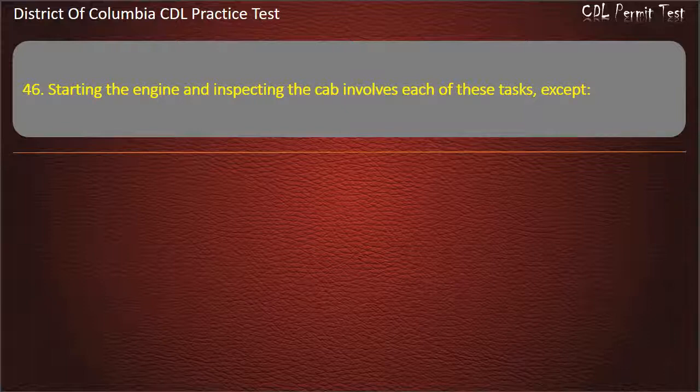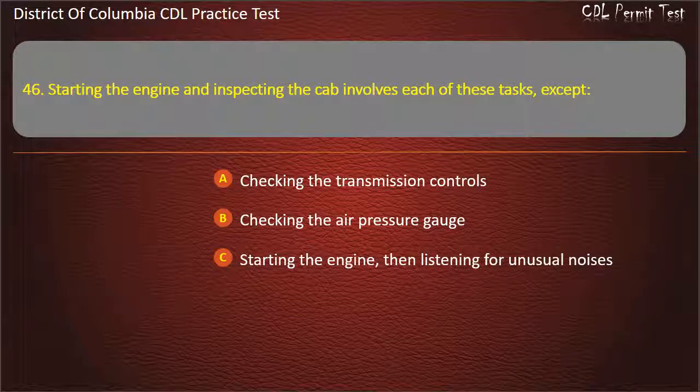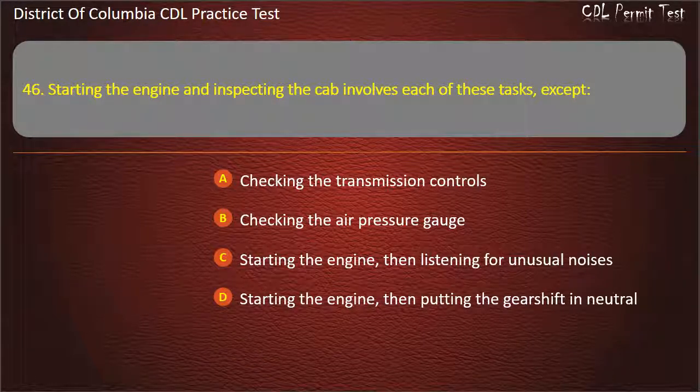Question 46. Starting the engine and inspecting the cab involves each of these tasks, except checking the transmission controls. Checking the air pressure gauge. Starting the engine, then listening for unusual noises. Starting the engine, then putting the gear shift in neutral. Answer. Starting the engine, then putting the gear shift in neutral.